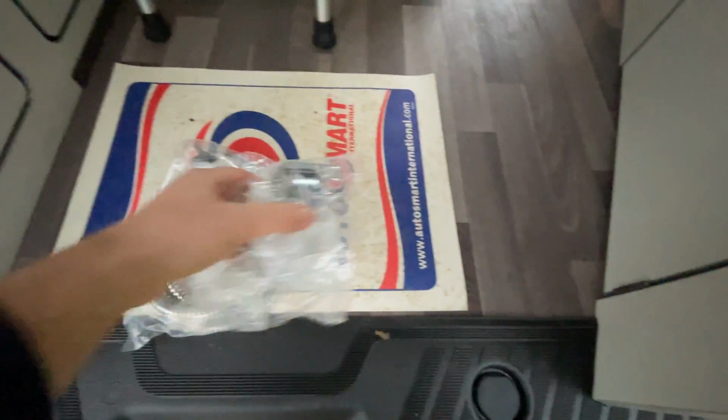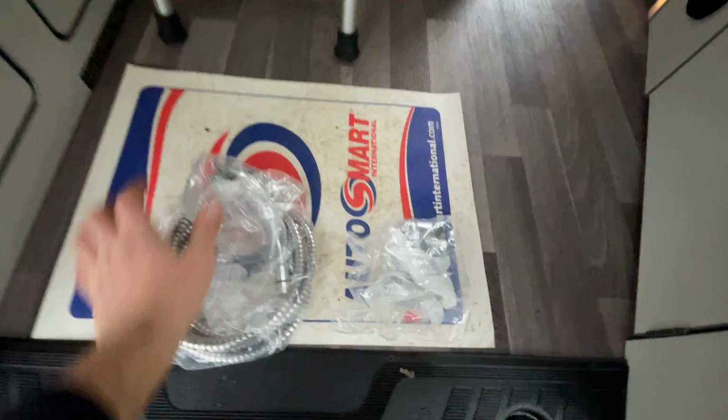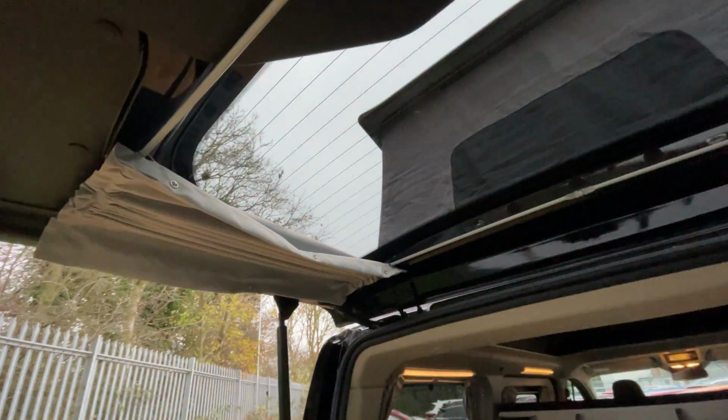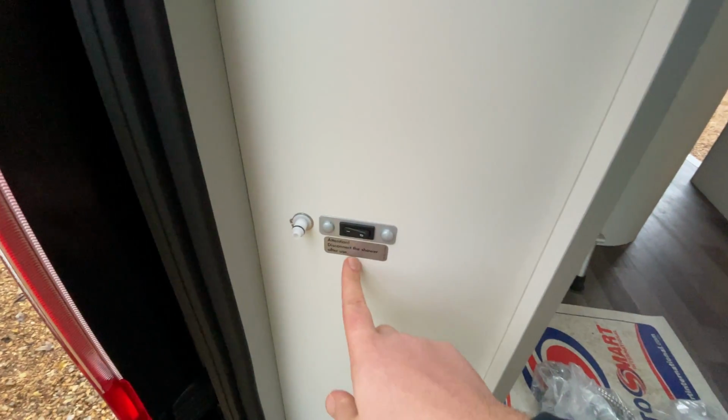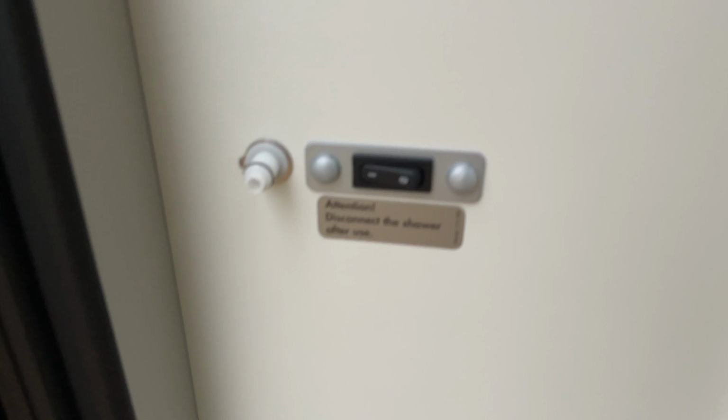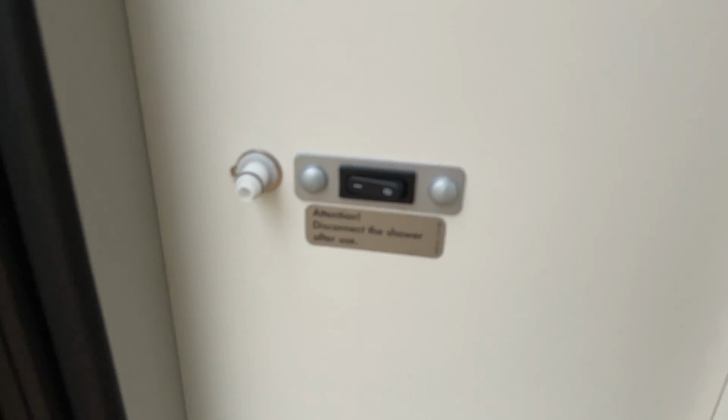Stored away in here is the little suction cup and the shower head, which attaches to the rear window. From there, the shower then attaches to the left hand side of this unit here. It's very easy, you just switch the shower on like so. Once you're done, disconnect it all, and they can all be stored away very lovely in that little cubby hole.